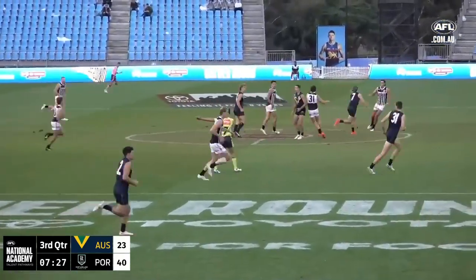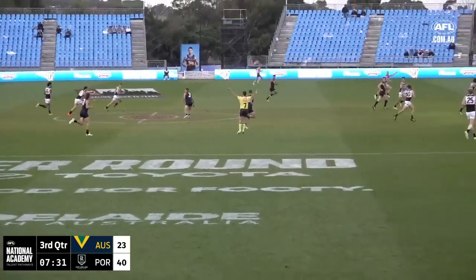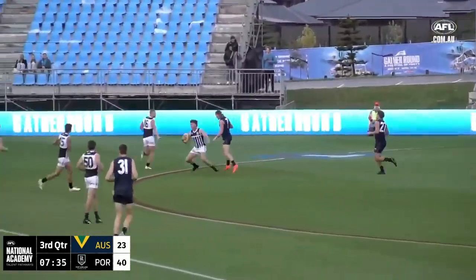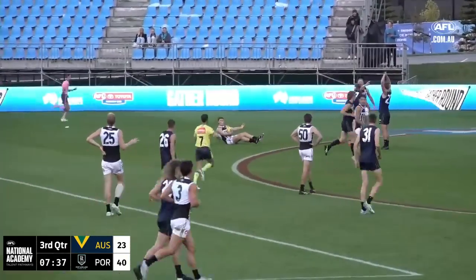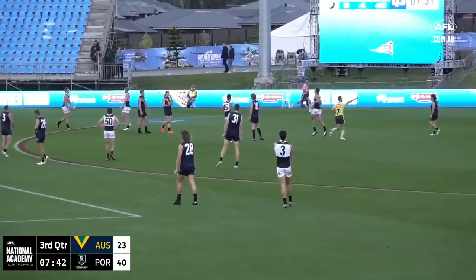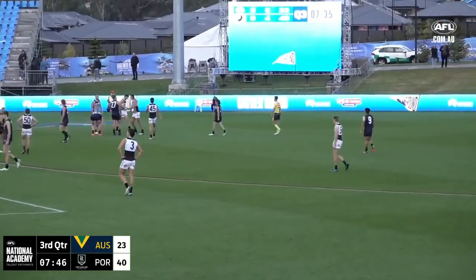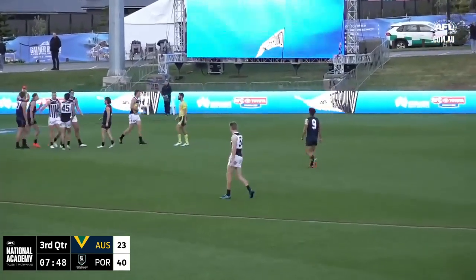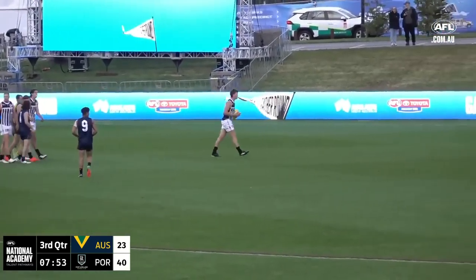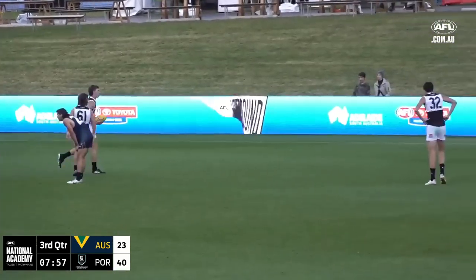Cleary in the vicinity as well as Harley Reid, two of the standout performers for Australia this afternoon. But a free kick to Port. Evans the goal scorer. Now Georgiades taking the mark and will get the 50-metre penalty. Went down pretty late after taking it. The 50-metre penalty was given away by Harley Reid. Port Adelaide will get 2 goals in a minute here and extend this lead out to a game-high 23 points.